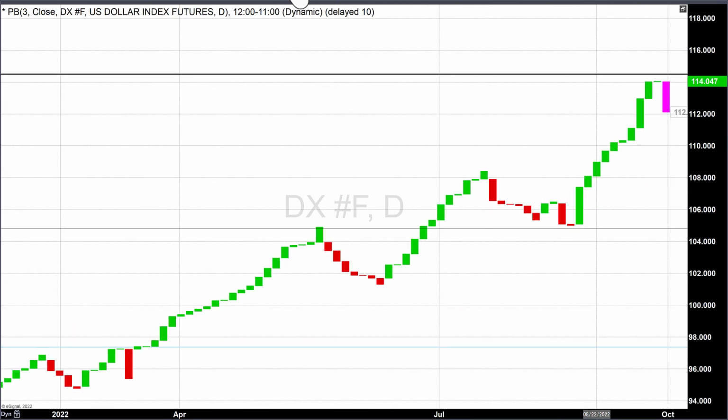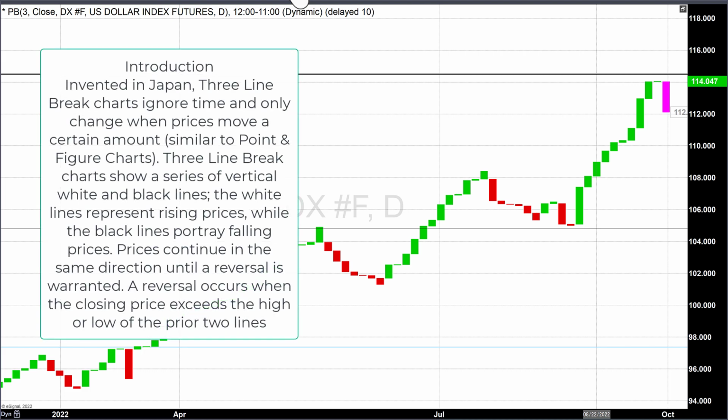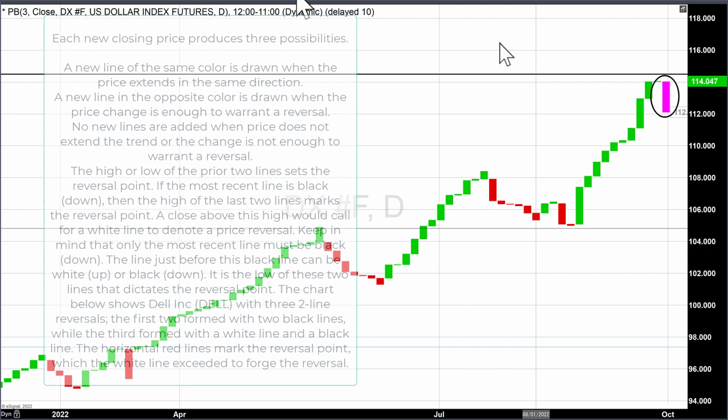We've just converted our dollar chart to a three-line break chart. It's analogous to a point and figure chart in Western chart styles, but it does away with the element of time, as you can see. But what is interesting is take a look at today's candle, and it is in a different color rather than green or red, showing the pivot from extremely bullish to bearish.